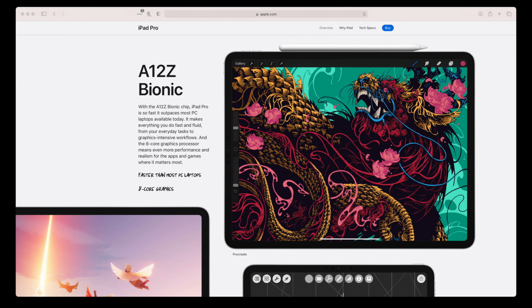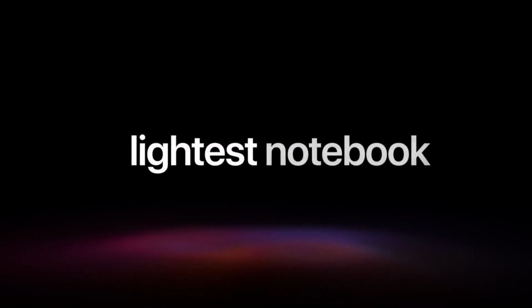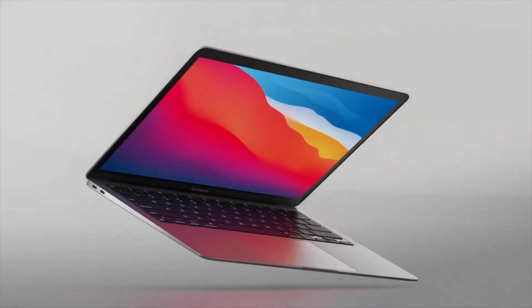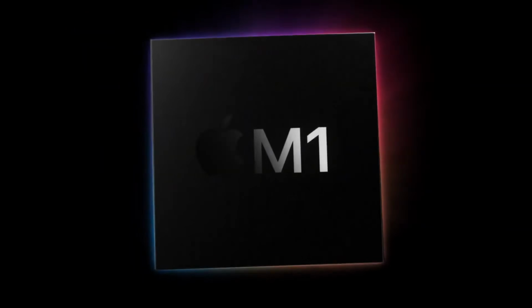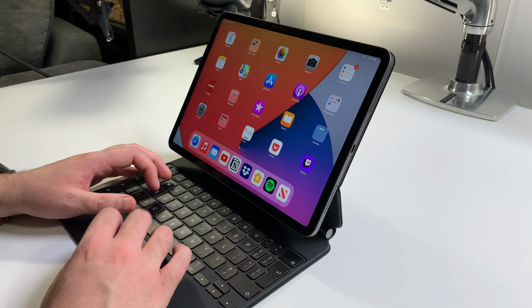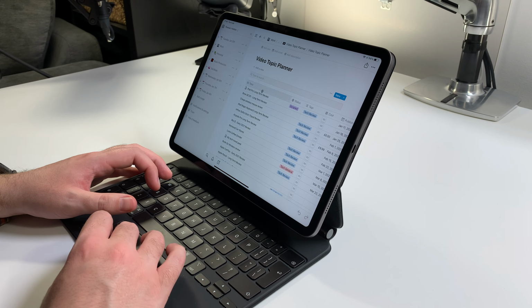The iPad Pro uses the A12Z Bionic chip, and as we've seen recently thanks to the Apple Silicon Macs, you're essentially getting laptop or even desktop computing power in a tablet, and it is of course for this reason why the iPad Pro zips along so well. The battery life is really good. Apple claims that you can manage 10 hours of web surfing or watching video.